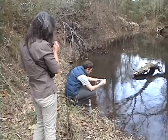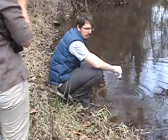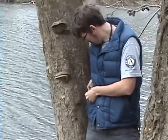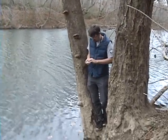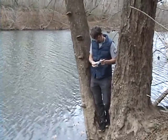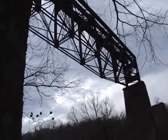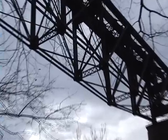Sample point one, Wolf Creek. That way. New River site, this is New River test number two. Yes. This is a cool structure.